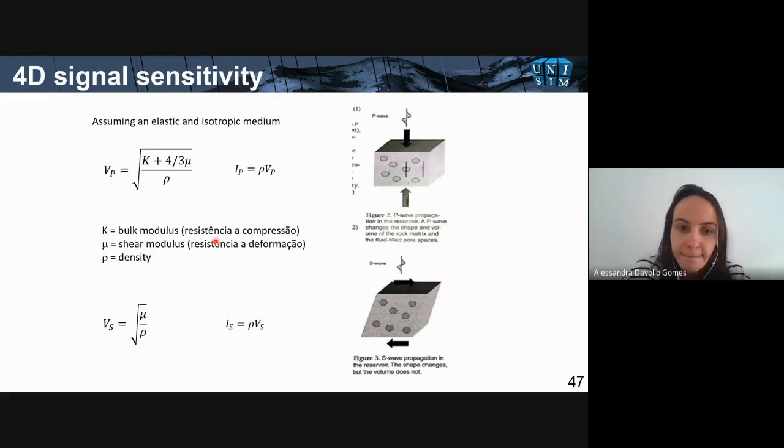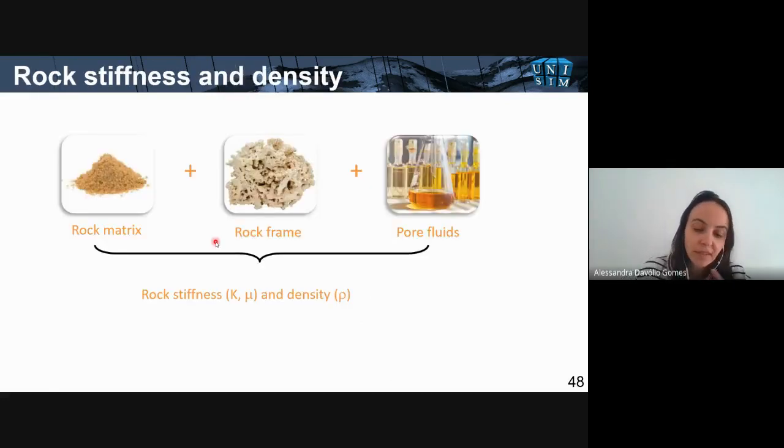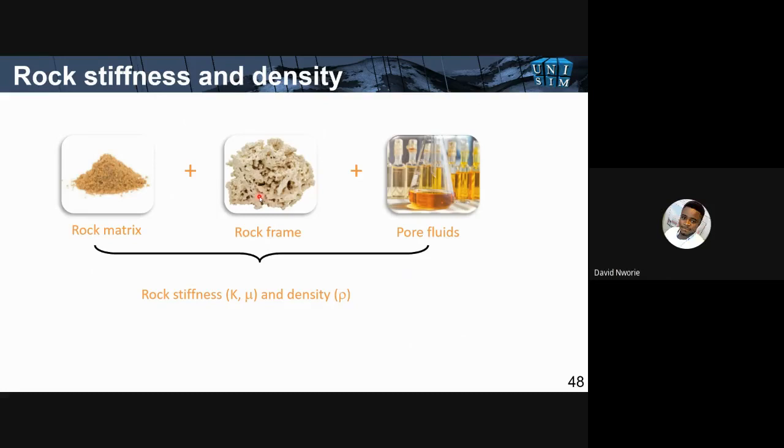Okay, all right. So this stiffness of the rocks depends on the rock matrix. As I said, if it's a carbonate or a sandstone, it depends on the mineral properties. It depends on the rock frame, you know, on the pore system, how the pore system is distributed in the rock.